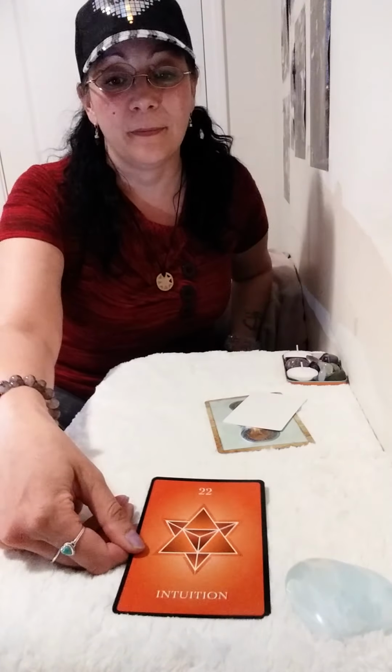Intuition. Well, for those of you that chose card number 7, and it was done by intuition, and then you see the card intuition, it kind of confirms that you're on the right path for yourself. So, follow your intuition. It's not a voice, it's more of a feeling. Sometimes it comes in flash images.